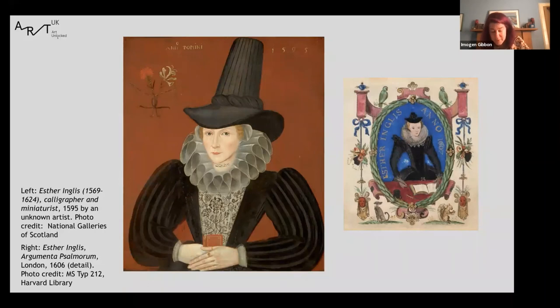Her stomacher, the V-shaped decorative cloth over her chest and stomach, is embellished with floral blackwork, a form of embroidery which used black thread. Her necklace is composed of several strands of tiny beads, and on her left hand, she has three rings, one with an amber-coloured stone in a conventional quatrefoil bezel. On her small finger is a plain double hoop, and her thumb has another double hoop. And this might have been her wedding ring, which was often worn at the time by women on the thumb.